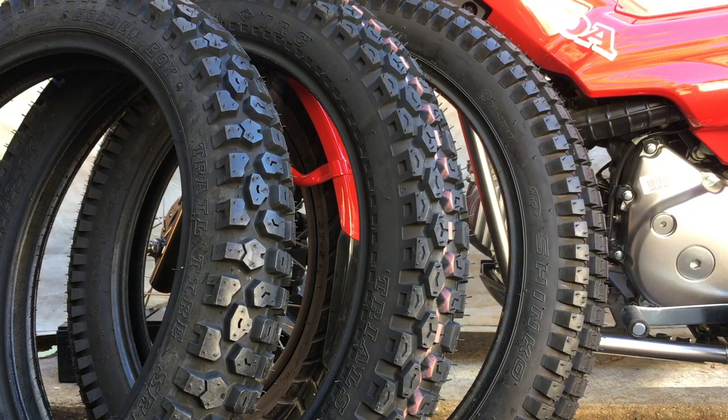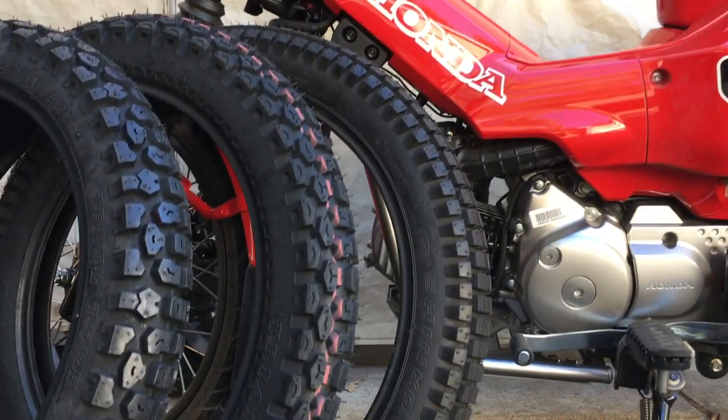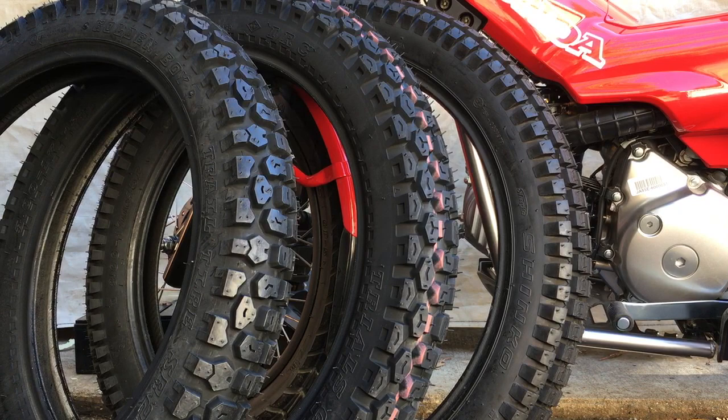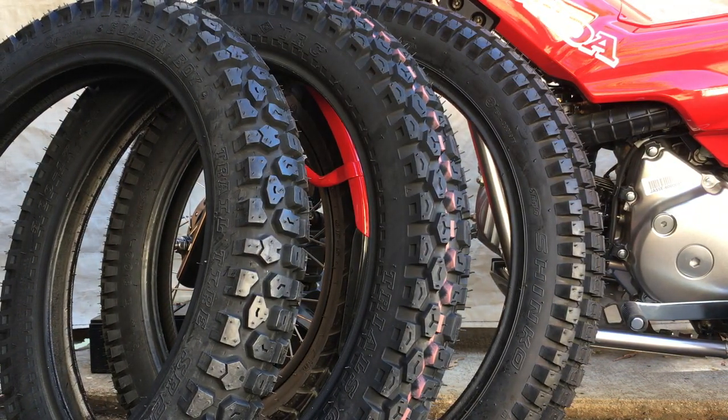Alright, here I have 3 tires. In the background is my Trail125. Got 3 tires for it, and I want to try these 3 tires out. These tires are in the 3-inch size, so 3-inch, 17.